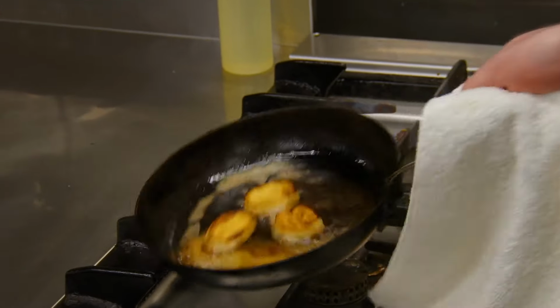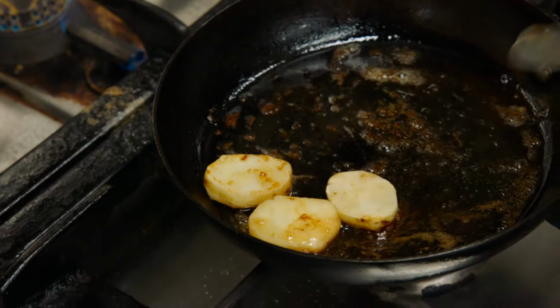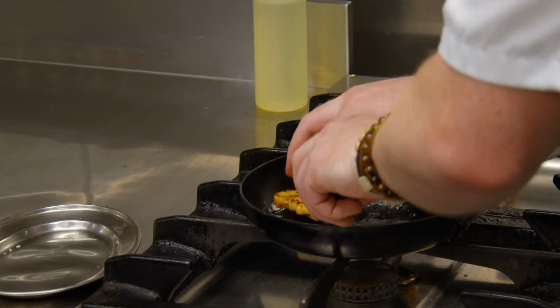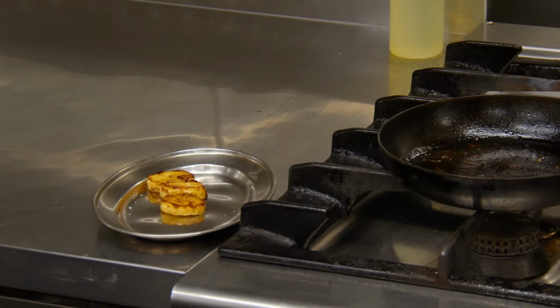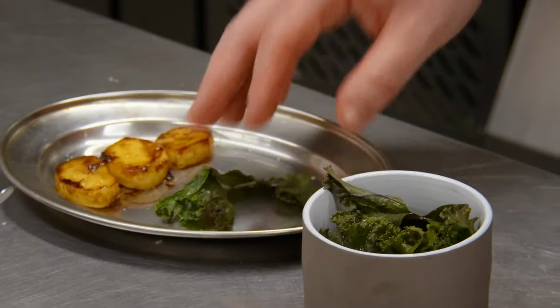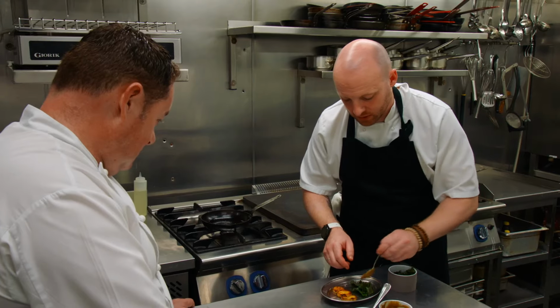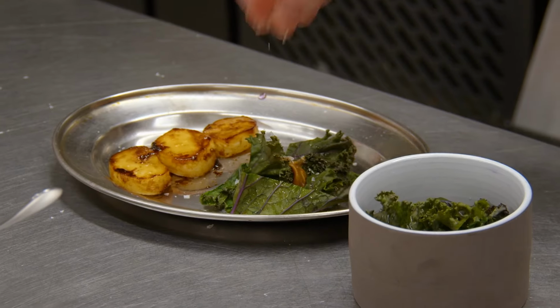Exactly. I think so. Beautiful. Just going to glaze them up now a bit. They look great. Nice. Beautiful. Almost like little bananas. Like caramelized banana. And then with that, I'm just going to have some kales from the garden that Gordon picked. We just blanched them and we just put a little bit of the same glaze on that. A little bit of salt as well.